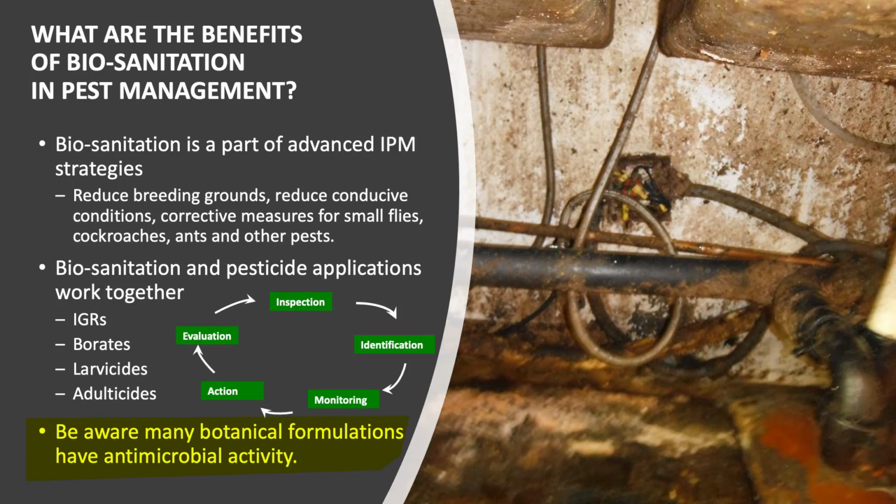And one thing to be aware of is that many of your botanical formulations, that we're kind of moving in that direction somewhat in some commercial and residential facilities, a lot of those have antimicrobial activities, such as things like thymol from thyme oil is used as an antimicrobial. You'll even see some disinfectants on the market that contain those products. So that's something to think about when moving forward as well.